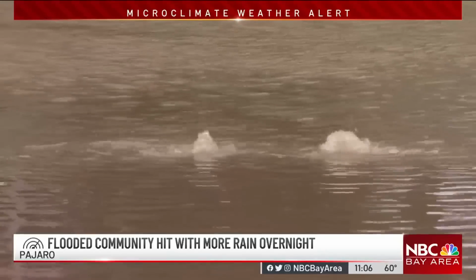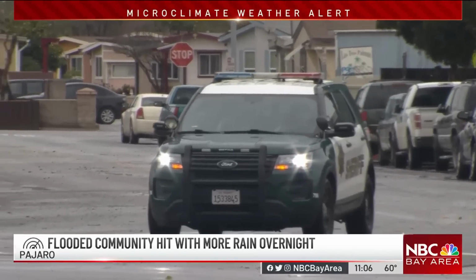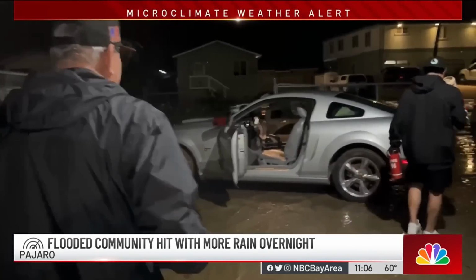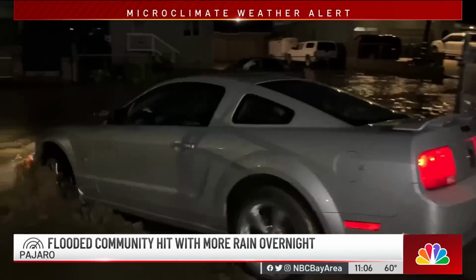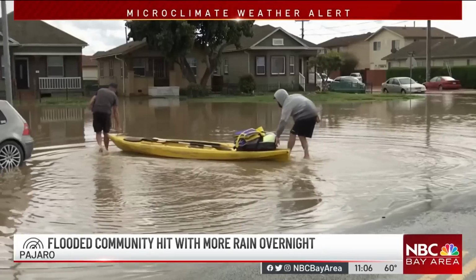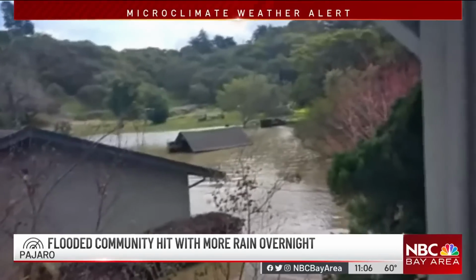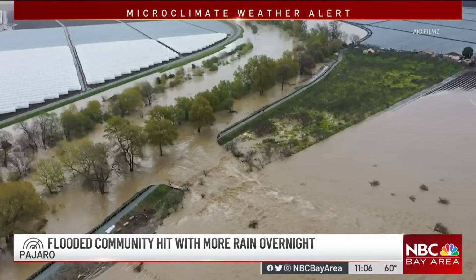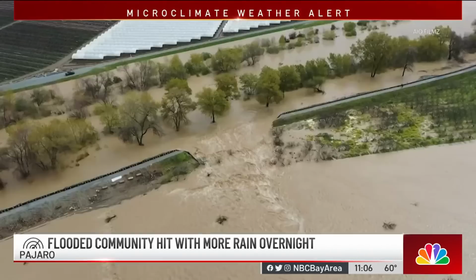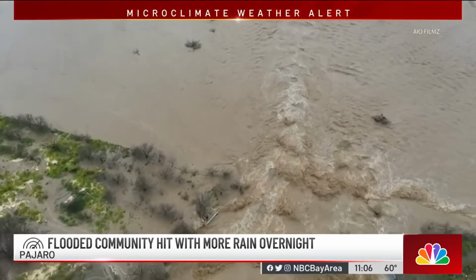More than 8,500 people have been forced to evacuate here in Pajaro and throughout Monterey County. Only law enforcement now is out and about. Some families left right when evacuation orders were happening. Others only left once they realized that they didn't have enough food and supplies to last. And we know that this is an agricultural community. A lot of these people work in the strawberry farms here, and now those are flooded with contaminated water. There won't be work here for a while, and some Monterey County leaders say it could be months before these homes are livable once again.